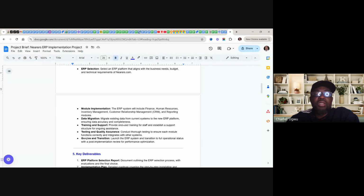And testing and quality assurance: conduct thorough testing to ensure each module functions correctly and integrates with other systems. And finally, go live and transition. Launch the ERP system and transition to full operational status with a post-implementation review for performance optimization. So after we must have gone live, we need to have a post-implementation review for ongoing optimization and support.